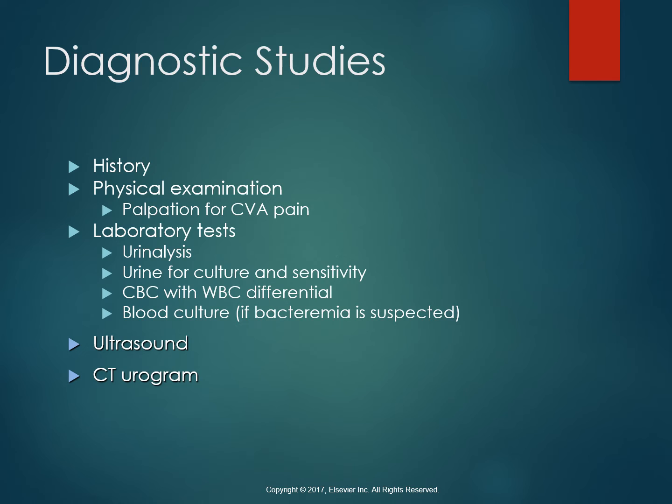Sometimes when the patient is severe and hospitalized for pyelonephritis, we may do blood cultures depending on how they're presenting. And again, that would be if we're suspecting urosepsis coming from the pyelonephritis, we would see if it has gone system-wide.